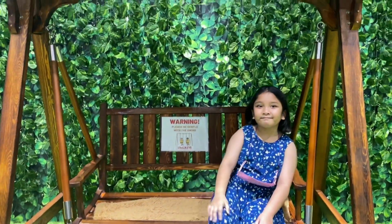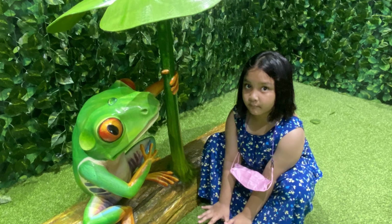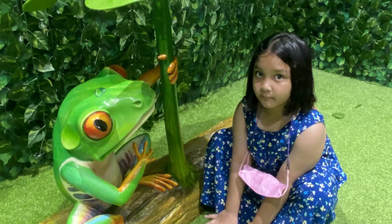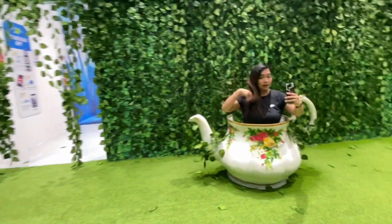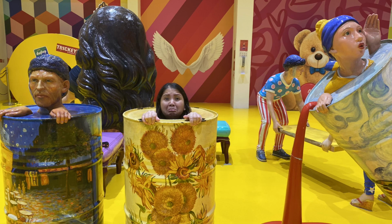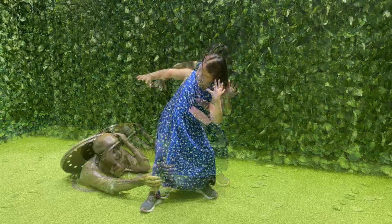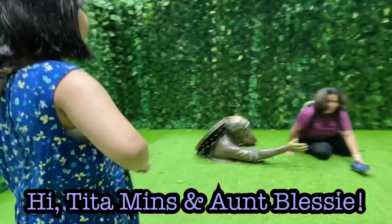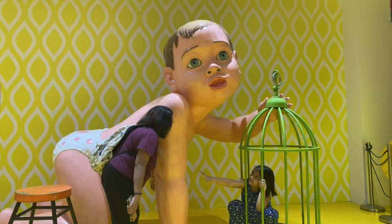They have like a giant frog that you can kiss. But I didn't. A prince might appear. They also have like drums with heads sticking out. A man coming out of a hole trying to get you. Scary. There was also a pot where you can go inside and a giant baby holding a cage. Pretty cool.